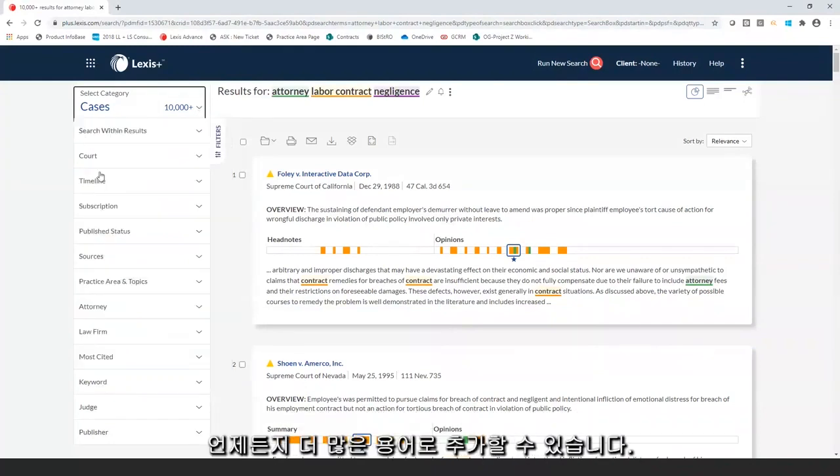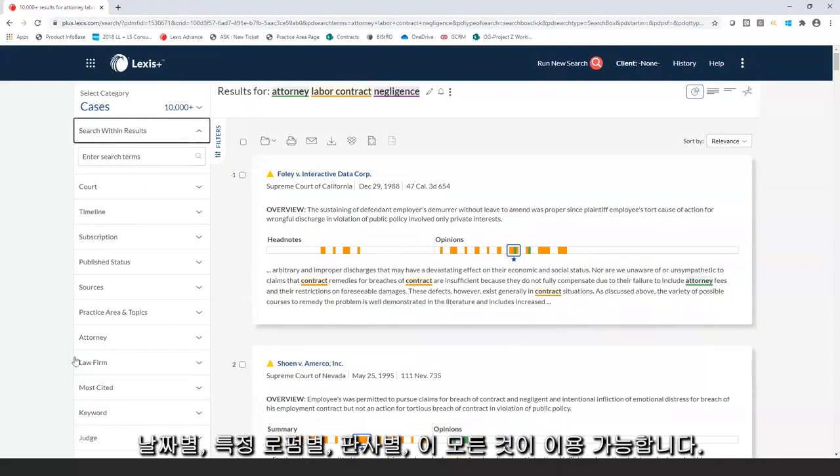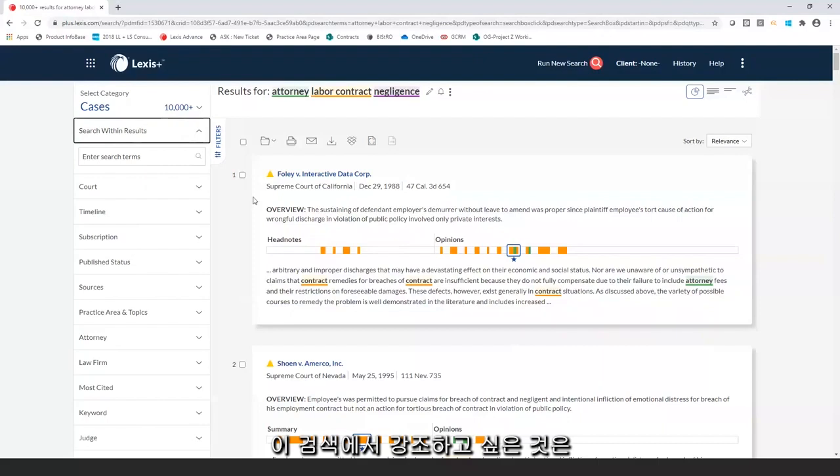And then below that, I'm getting filtering options. You can always add in more terms. You can add in as many terms as you want to, and you can also apply as many of these filters as you want to as well. So we have by date, by specific law firm, judge, all of those are available.